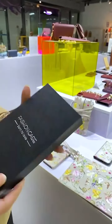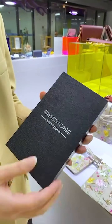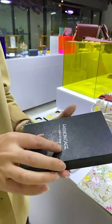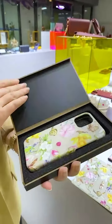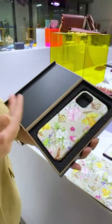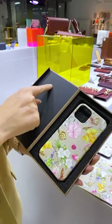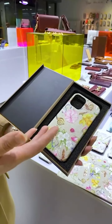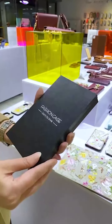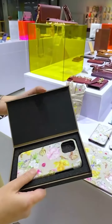Also, we can change it. This is a blank one. You can also change it to the gold level, and for this embossed color, this is silver, you can also change it to gold. And here we can do customization, put your loved one's name over there, or write some lovely words to your friend, to your lovers, to your parents. This is also okay. Yeah, you made a really good point.